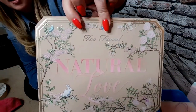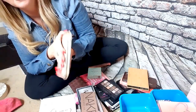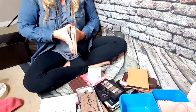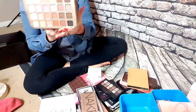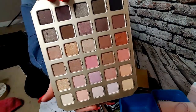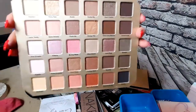I'm totally obsessed with this palette. It's sleek. It's like a little book. It looks like a little fairy tale book. The colors are very neutral. It's got a huge mirror. But the colors are very neutral. So, there's warm tones, there's cool tones. You can get a lot of looks with this little palette.